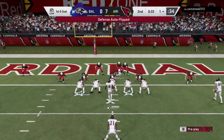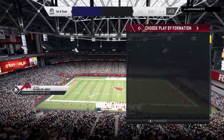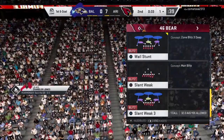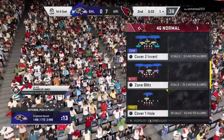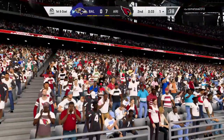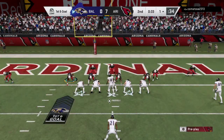A chance now to get even before the break as they come up 1st and goal. Now the Cards going to call another timeout, their second, as the clock will stop with 33 seconds to go in the first half.